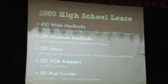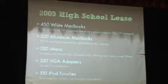3 years ago, the lease included 450 white MacBooks. That was for the high school and Shawnee Elementary. No Classrooms for the Future laptops were replaced 3 years ago. There were 320 aluminum MacBooks. Those were for the high school teachers and Shawnee teachers because we had that school to take care of. And administration laptops were in there as well. 320 iMacs for the business labs, tech ed, writing labs, the library, and the offices.